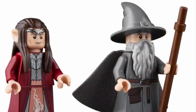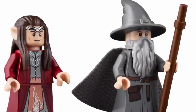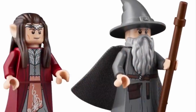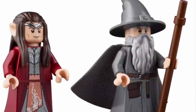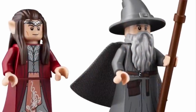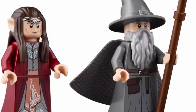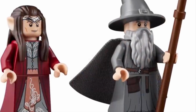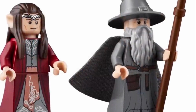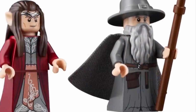Gandalf and Elrond also receive updated minifigures, which I think look pretty great. The use of the newer gown piece for both of them looks excellent, and while I will admit this new elf hairpiece generally looks much better than the one used in the original Middle-earth sets, I don't love that Elrond's crown or headband is just printed onto the headpiece. It takes the versatility out of that face print, meaning it can't really be applied to different custom minifigures.